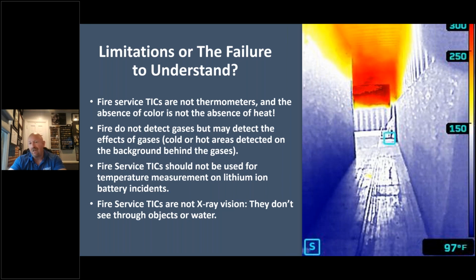Fire service TICs do not detect gases. A lot of people claim they do because they see movements that look like gases. We're going to explain what that is.